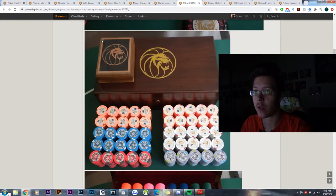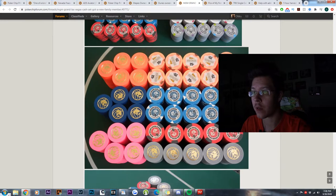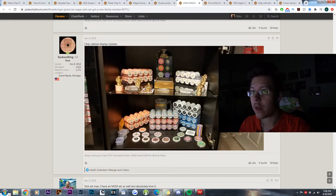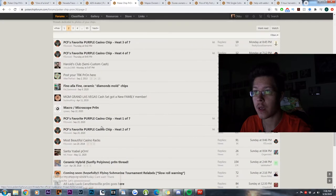He's got a case for the cards and then a case for the chips with the MGM line on it, which is really cool. And then he's got all these chips as well, which is awesome. And I think this is the same guy. So he's got a chip cabinet where he has the racks displayed as well, which is super, super cool. So that's the MGM.